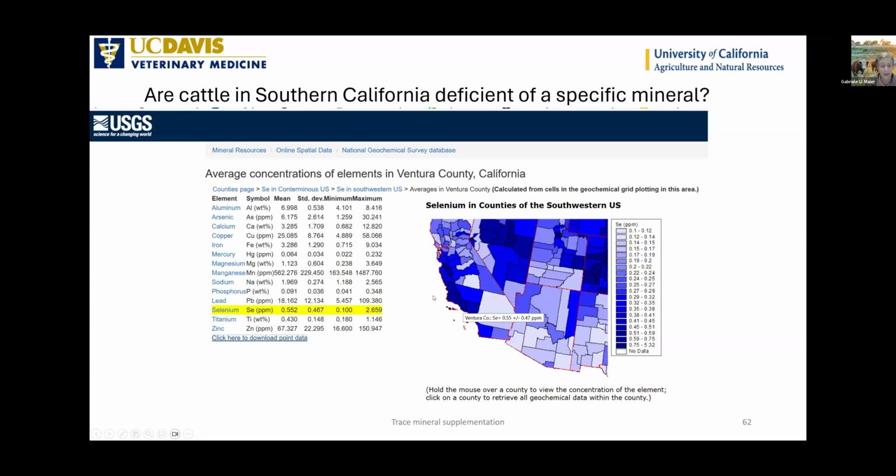So don't use this to determine your status, but it can give you some ideas of what to look for. And we will include this map as part of the follow-up, or this link, so you can use it as more information.